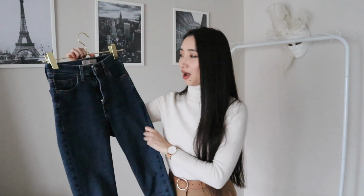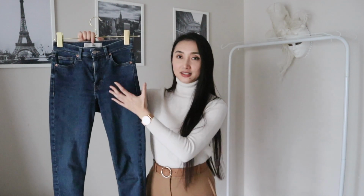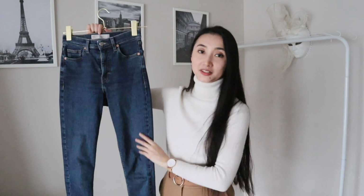In addition to choosing the kind of cut you want, you also need to choose from regular or stretch, distressed or not distressed, light wash or dark wash. If I have to be honest with you, I'm not really a jeans person, but I do own jeans. These are my current jeans. They are these high-waisted, dark wash, skinny jeans.